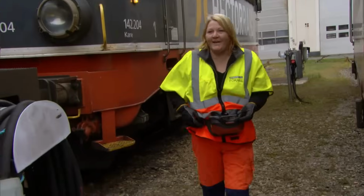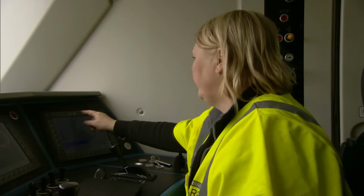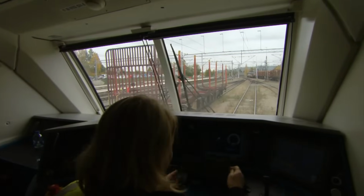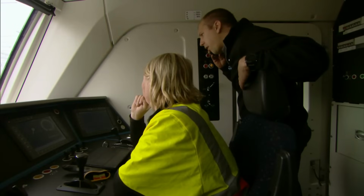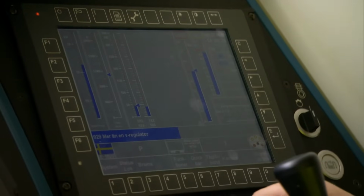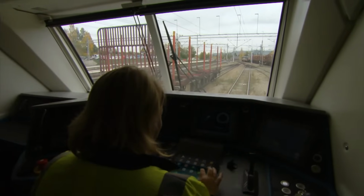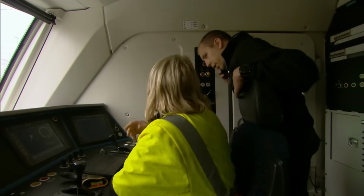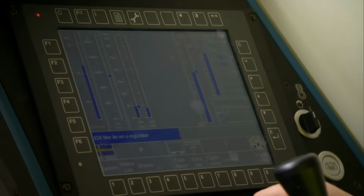Now it's all working. The locomotives are connected via an automatic train control safety system, or ATC. The ATC software is supposed to prevent the train from rolling through red lights or going over 100 kilometers per hour. A malfunction accidentally triggered the brakes. By rebooting the ATC software, the Vectron and the secondary locomotive are now back in sync.